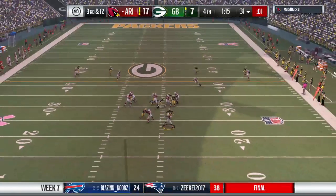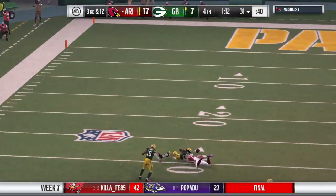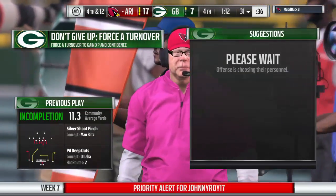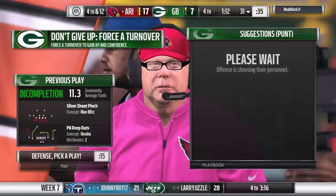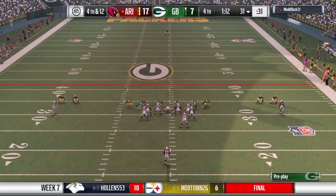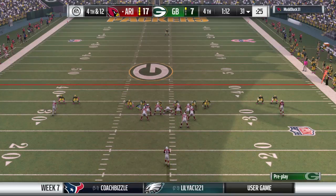Now it's Osweiler looking deep downfield. And that one incomplete. Had some position but couldn't hold on, and it brings up 4th down. And when all else fails as a defender, when you're not there in the coverage, your best friend is exactly what we saw there. A big play shot taken by the offense. Unfortunately, it ended in a big drop.